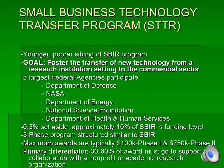However, the maximum awards are smaller under STTR, with a $100,000 maximum for Phase 1 and a $750,000 maximum for Phase 2. The primary differentiator between the two programs is that STTR requires that between 30 and 60% of the award go to support a collaboration with a nonprofit or academic research organization.